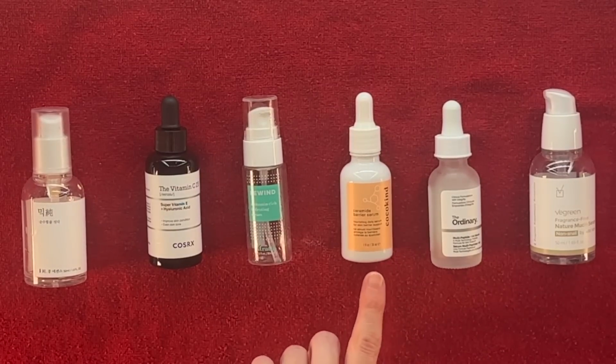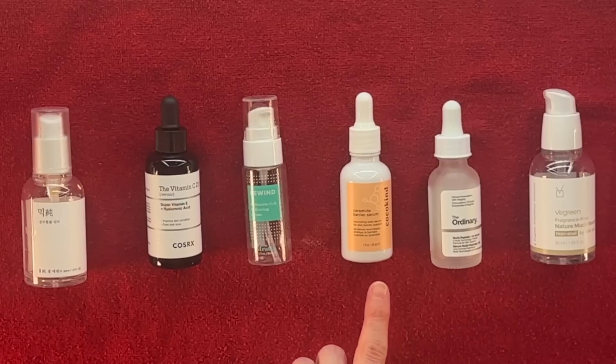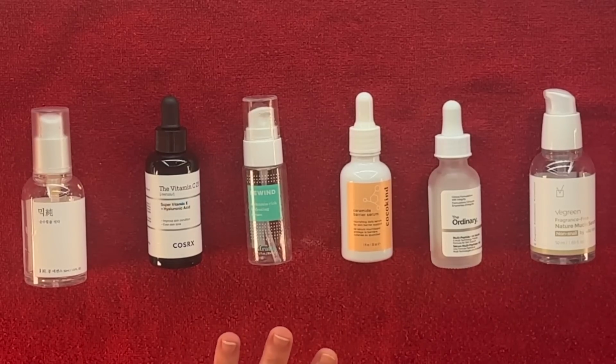The Cocoa Kind Ceramide Barrier Serum, I can't remember if I was gifted this one or if I bought it. I bought some of their products. We'll just go with gifted to be safe. In all truth, I'm not really going to rave about this. I do see why some people like it. It's got that creamy texture to it, which is always nice in a serum. It is a ceramide barrier serum.